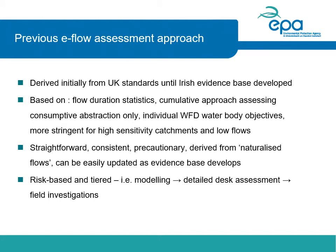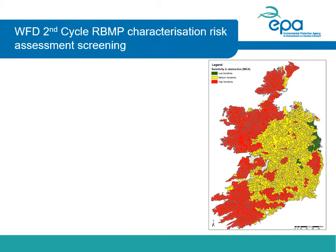It's risk-based and it's tiered. You use modelling to get to a detailed desk assessment where it needs be, and in certain cases that will drive field investigations. So the risk drives the degree of work and the degree of investigation that is carried out on particular water bodies. So how does this work in practice?